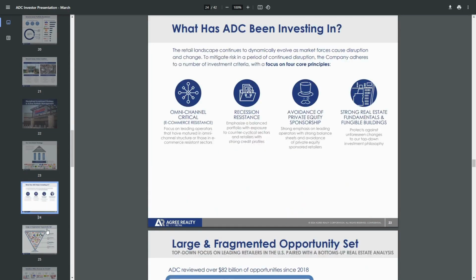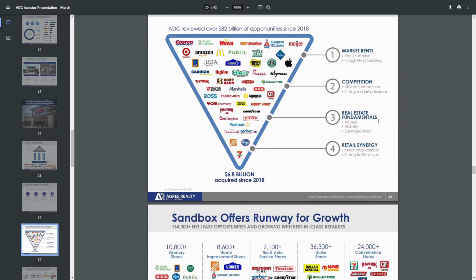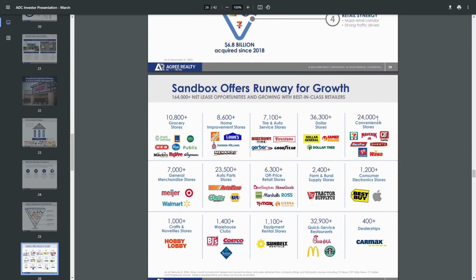So if you're really looking into buying one of these companies, I really think that you guys should read through all of these. And we can see that they reviewed over $82 billion of opportunities since 2018. So they are looking over and over and over. They are trying to find new places, better markets, better areas that are for growth and stuff like that.